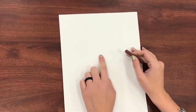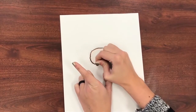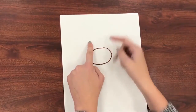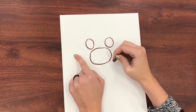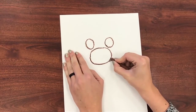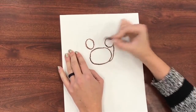We are going to start in the middle, and we are going to draw a sideways oval. And then we're going to come straight up on the sides and draw 2 big circle eyes. Next, I'm going to connect down here on the side of my oval up to my eye, and I'm going to do the same thing.